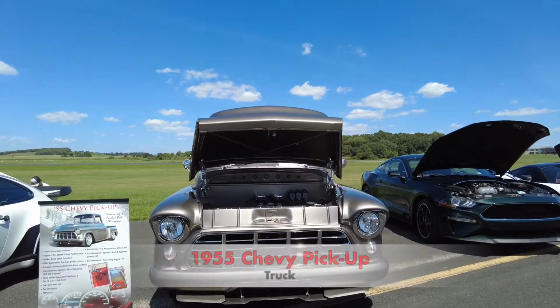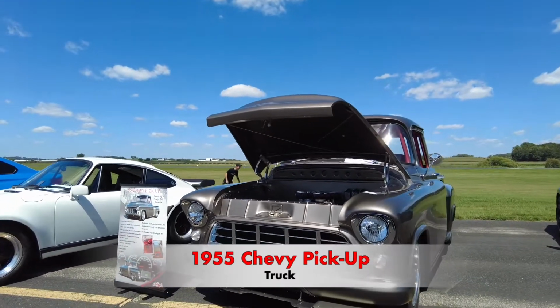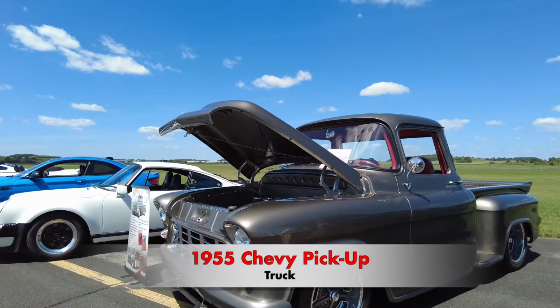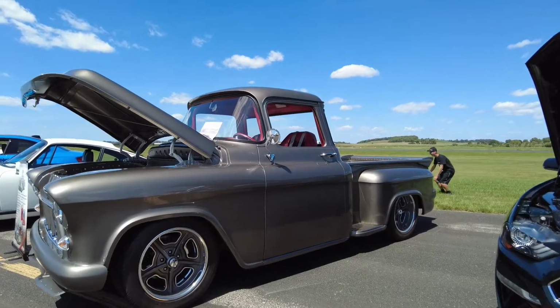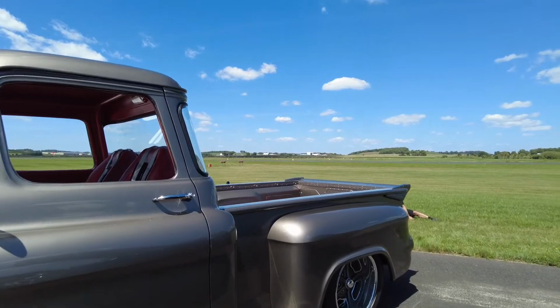Oh, what a treat I have for you today. I have a 1955 Chevy pickup truck. This truck has been restored from the ground up. Comes with the LS3 engine, producing 480 horsepower, Chevy Performance.